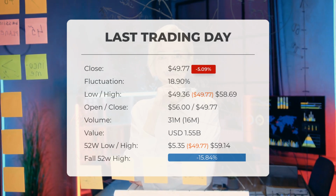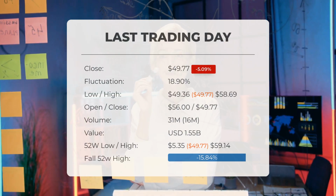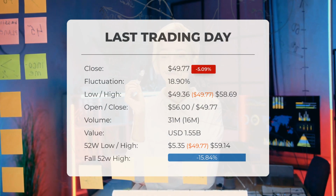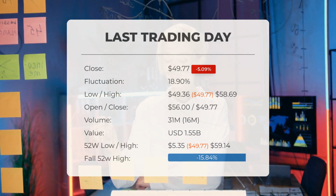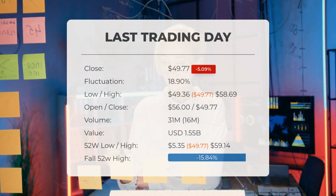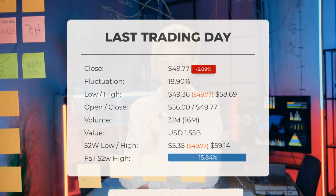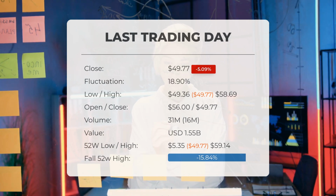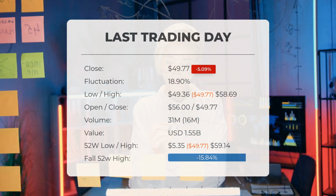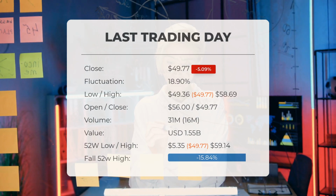During the last trading day, the stock fluctuated by 18.9%, ranging from a low of $49.36 to a high of $58.69. The price has decreased in 6 of the last 10 days, but it remains up by 25.27% over the past 2 weeks. Volume increased on the last day by 16 million shares. Although this occurred alongside falling prices, this may serve as an early warning, indicating a slight increase in risk over the next couple of days.